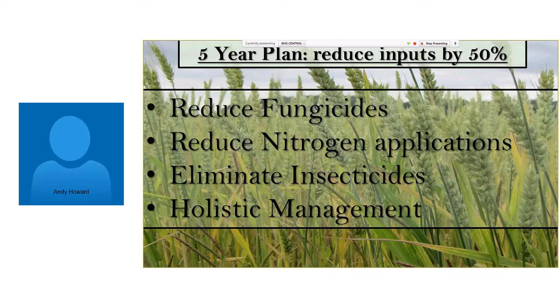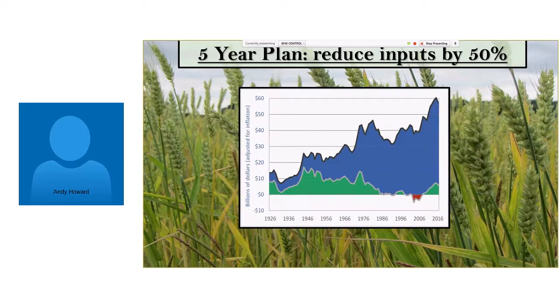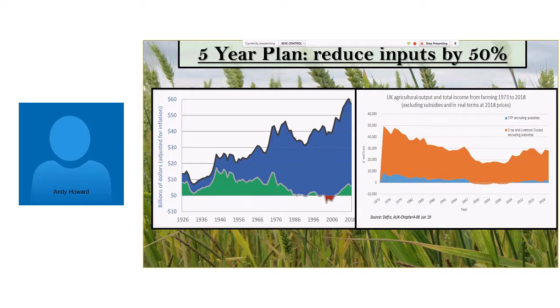Obviously financial reasons, but I think these two graphs here show a perfect reason why I'm doing it. The first one on the left is from Canada, and the blue line is the total income from farming. So that is the amount of money generated in agriculture, and the green line at the bottom is the amount of money that the farmer takes home in their pocket. As you can see, most of the money in agriculture does not end up with the farmer. So when I showed this to our local levy board, I asked them to do the same for the UK. And the graph on the right shows the total income from farming since the 1970s in the UK. And the line at the bottom shows how much goes home in the farmer's pocket at the end of the day. So there's a massive disparity between how much money is in agriculture and how much money can be made.